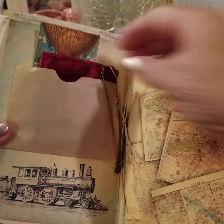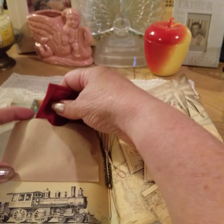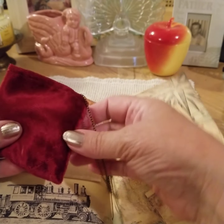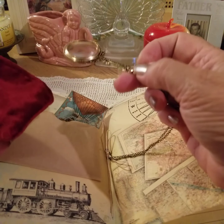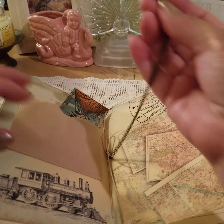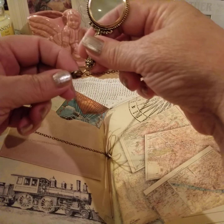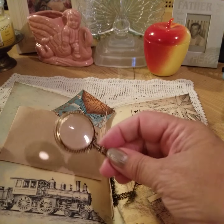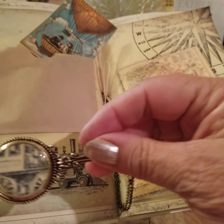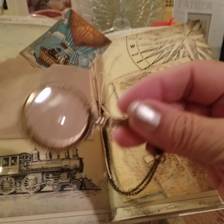This is the center page. And in the center page, I have included a little surprise. This is a little velvet pouch that I made from a piece of velvet that my sister sent me. And inside of it, I have a little magnifying glass. And it can be taken off of the center here just by unhooking this lobster claw. And then you can pull the chain off and then you can use it if you need to look at something a little closer. I thought it was cute.